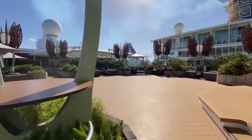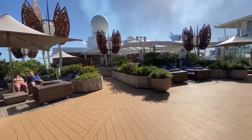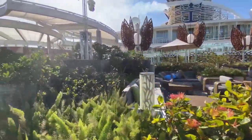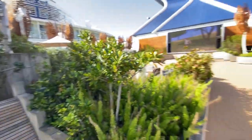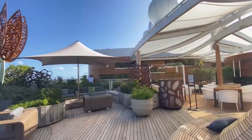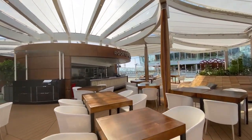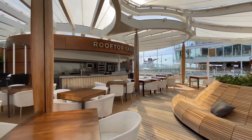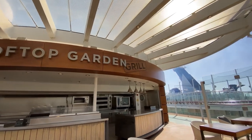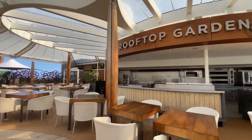This is the rooftop garden area. This is an open seating space for anyone, and it's where they show outdoor movies. So they have an indoor movie at the club, and they have an outdoor movie screen here. And this is the rooftop garden restaurant. And you need to make a reservation. It's the rooftop garden grill. And let's continue on the other side. And we walk all the way around.